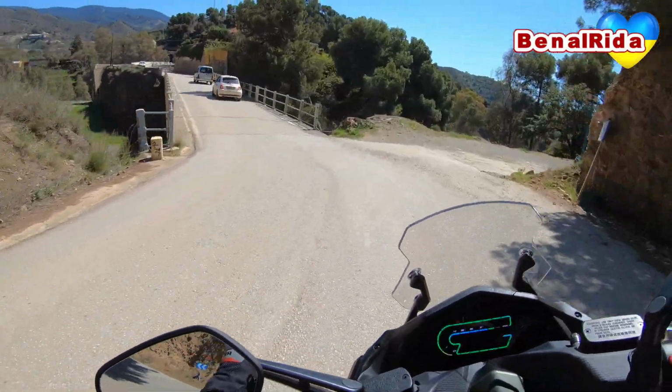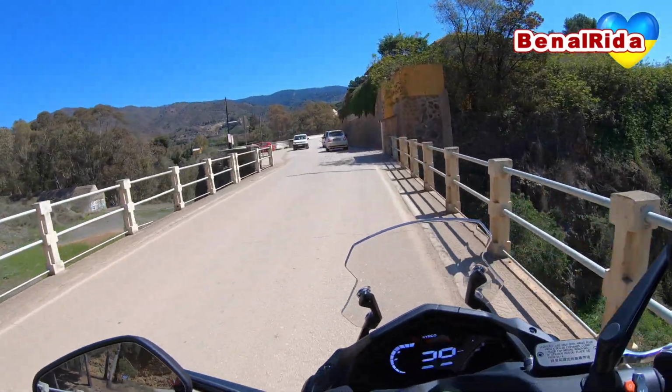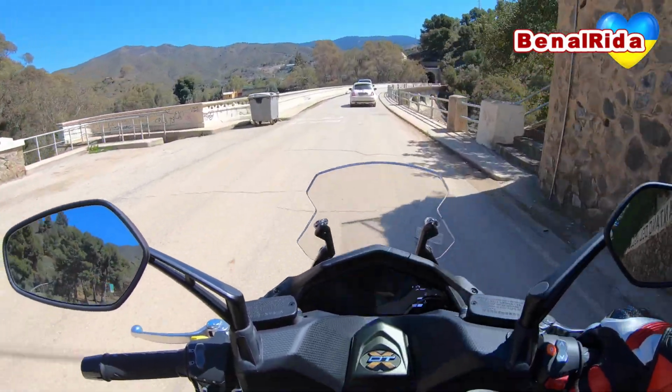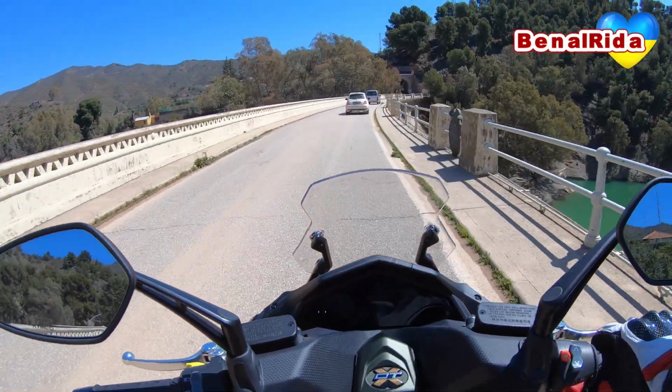As long as you're about my size, I'm 175 and I weigh about 80 kilos. The next thing is we have I think 3 different things on this scooter, only available in Spain.